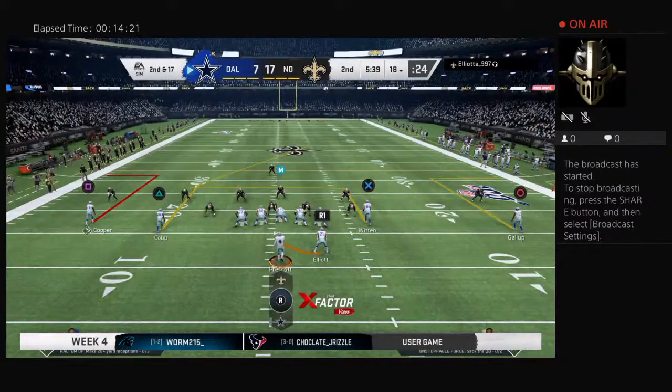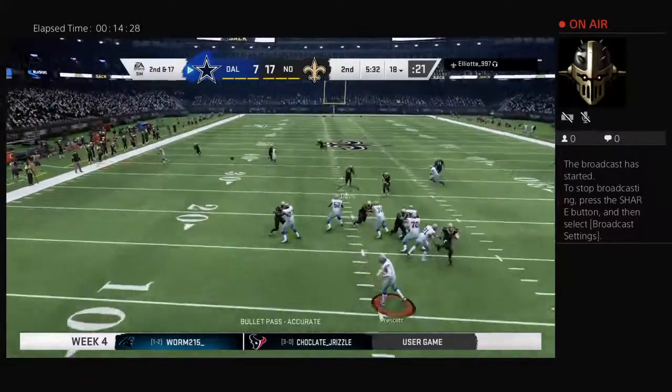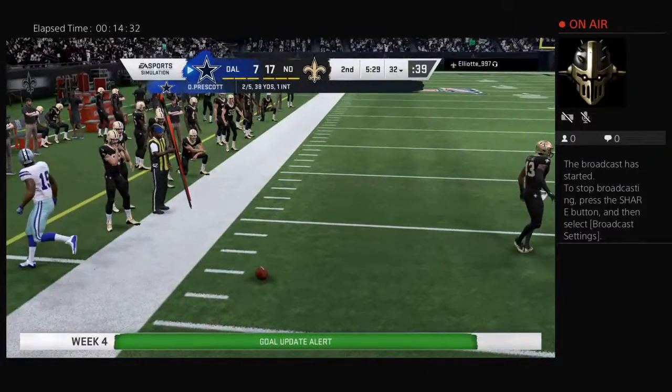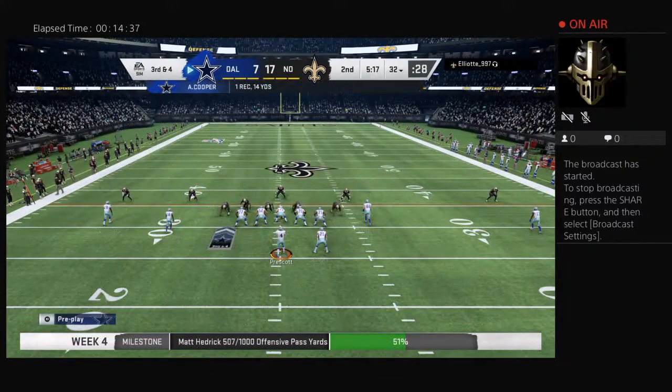Don't need it all back at once, but you figure they're going to need something here. 17 yards to go on 2nd down. Now Prescott. And there is Amari Cooper, his first catch. They get 14 back, but it leads now to a 3rd down.